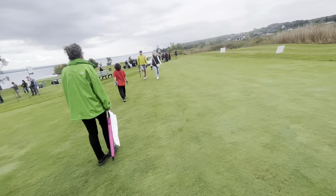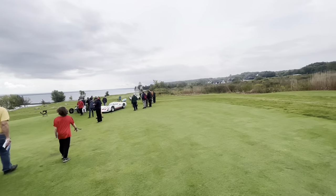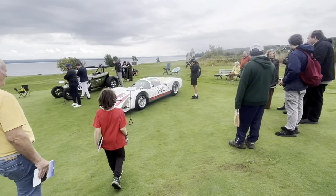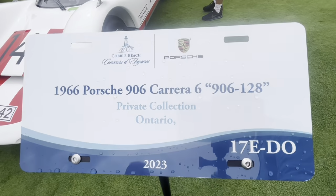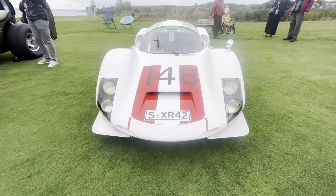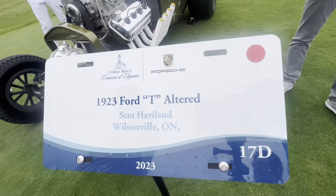Beach, resort and spa. So nice walking on the fairway. Yeah, it is actually. Oh my god, I feel like I'm walking on a cloud between my shoes and the fairway. It's a Porsche. It's really hard to say, isn't it? His name was Ferdinand Porsche. It's got a Hemi in it. I love it. Model T altered. Really? Yes, this is not how they came off the line. Definitely not production.